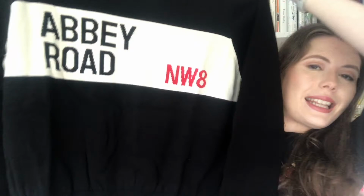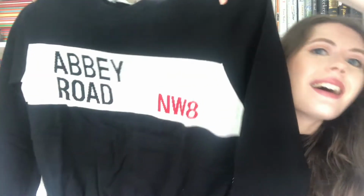So as I've said before, I am from West Yorkshire, but most of my family are actually from Liverpool. And seeing as most of my family are from Liverpool, predictably, we are all big fans of the Beatles. So I saw this jumper, which says Abbey Road. And as a Beatles fan, I felt like I had to try this and see if I liked it.